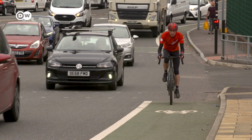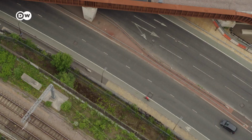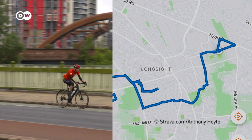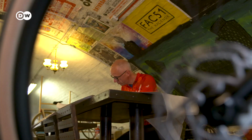Anthony Hoyte generally covers 80 to 120 kilometers to make one image. In Manchester, he's trying for a more complex motif. It usually takes him between 4 to 6 hours to ride the distance, but it can take up to 3 months to plan. So for today, I plan to draw a picture of ducks across Manchester.